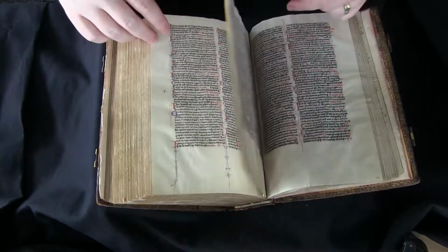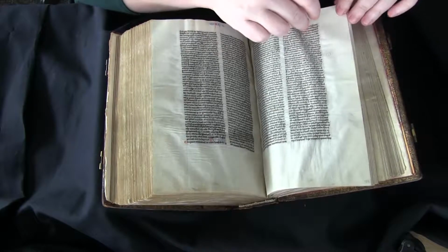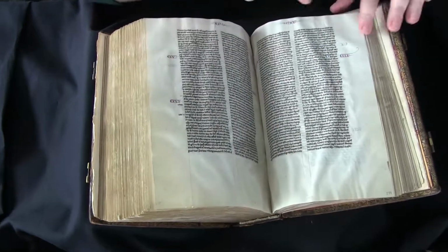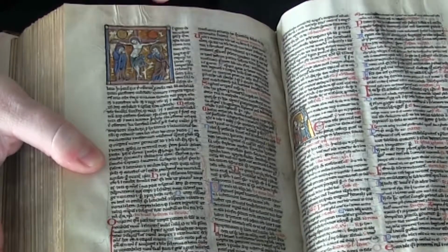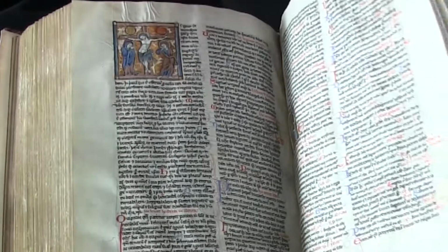So here we have, let's see, what is this? Here we have Acts, and I'm not sure what that is. Here we go. There's a very nice illumination here, and here's another illuminated initial there.